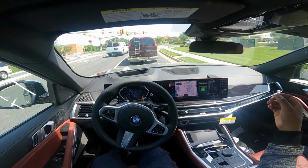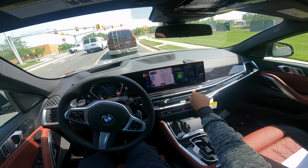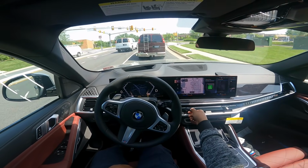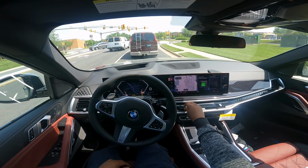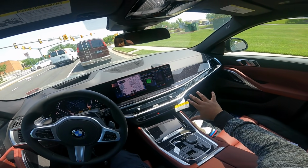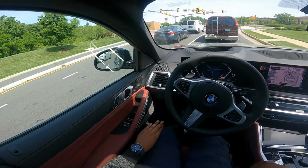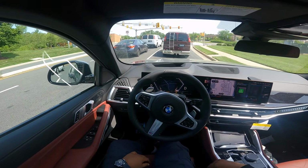A couple of interior elements I did want to point out in this X6. You do have these cool air vent things right here. It's literally like toggles out of a jet. It looks so cool. You change the airflow and so on. I love how X6 is scripted right there on the front of the dashboard. Materials are all soft touch, even all the way down to the bottom.